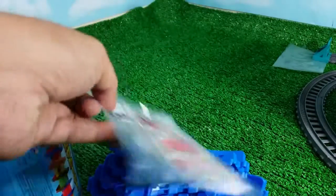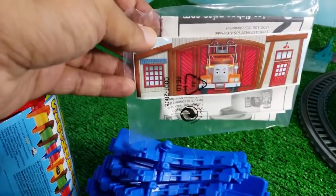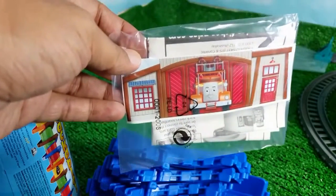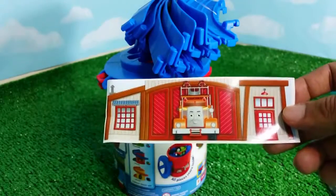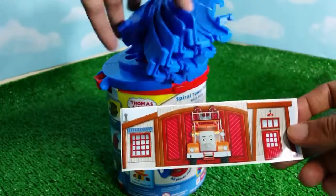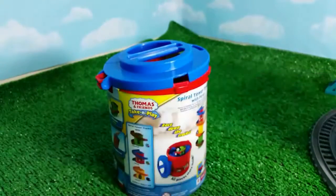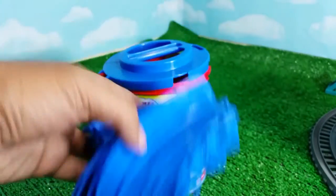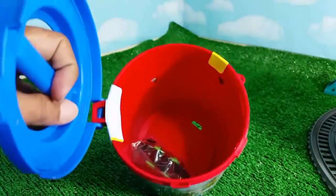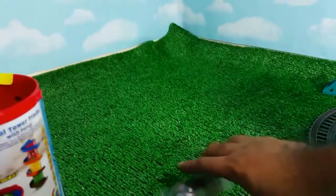Here you can see the instructions and stickers. It came with cool stickers. It's Flynn. I don't know why they did this. It should be Percy, because it came with Percy. But anyway, it came with Flynn, maybe from the rescue station. As long as it is a Thomas character, I don't mind. Look at this vibrant, colorful Thomas track.